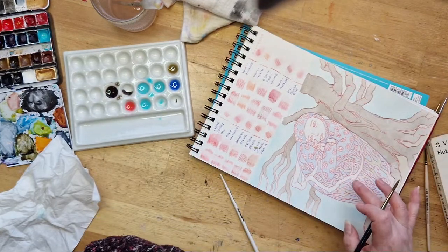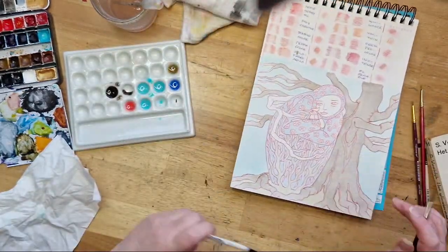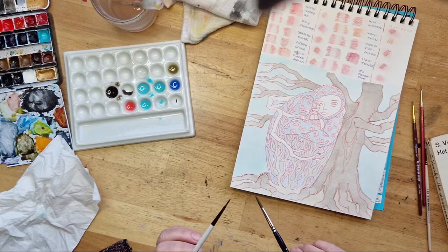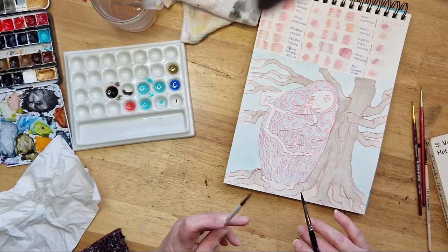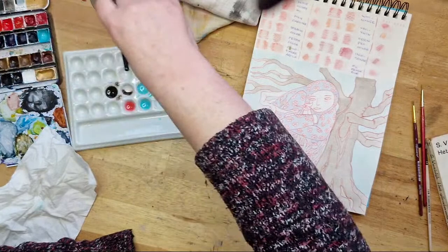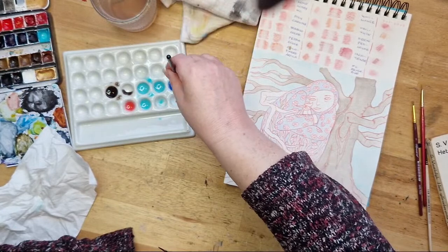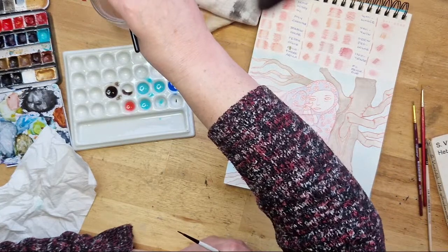Okay, so I'm leaving the one branch white, because I just came up with the idea that I feel this character needs her, we'll call it a dress or a coat. It needs to be a darker tone of that same blue. So I'm going to go over that with another thin layer, with another wash. Oh God, now I added too much.